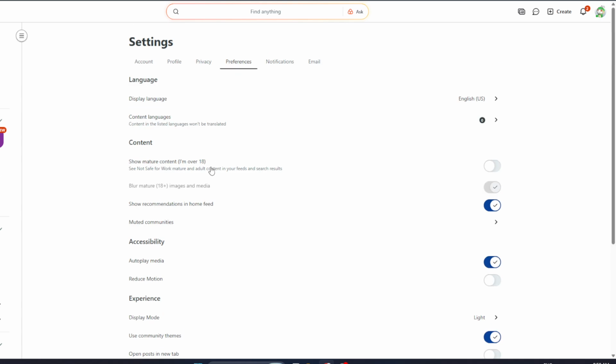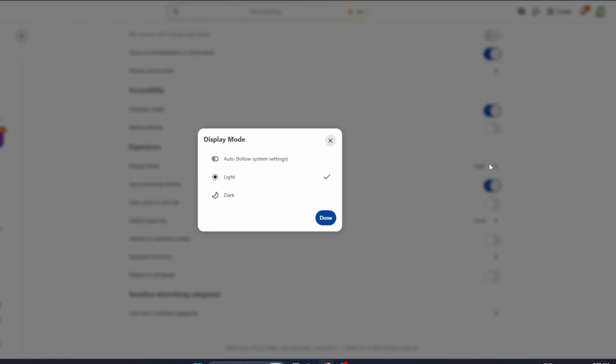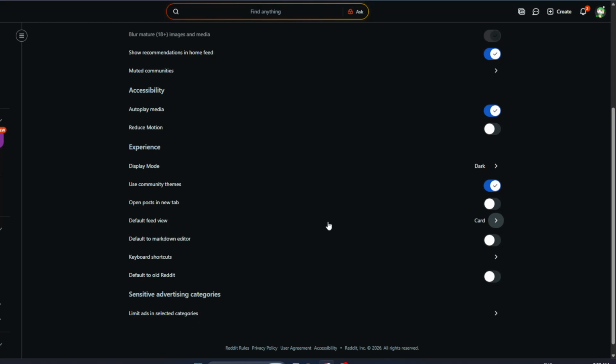Depending on your device or any recent Reddit updates, this might appear as a tab or a link, but it will be clearly marked as preferences. This is where Reddit lets you customize your overall experience, including how the interface appears. Inside preferences, look for an option called display mode. The display mode setting is where Reddit groups all its appearance-related options, such as dark mode and light mode.